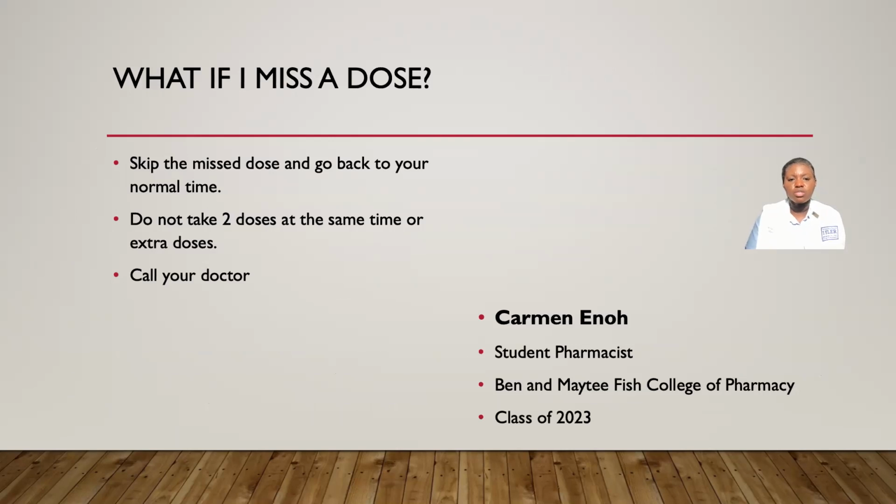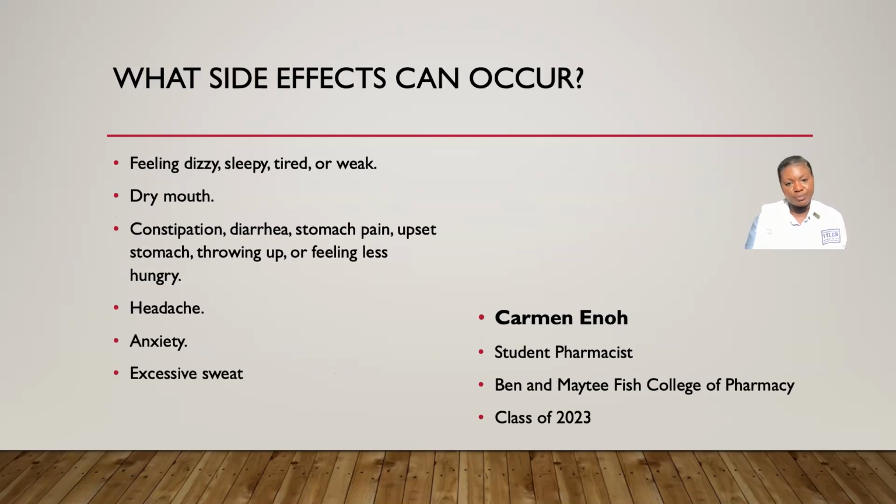If you miss a dose, skip the missed dose and go back to your normal schedule. It is very important not to take two doses at the same time. You may also call your doctor to figure out what to do if you are not sure.